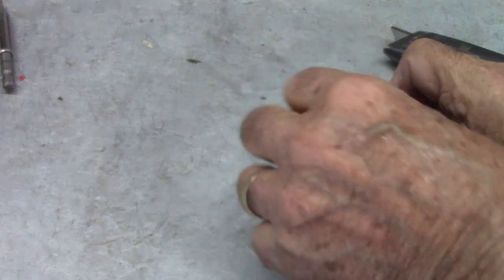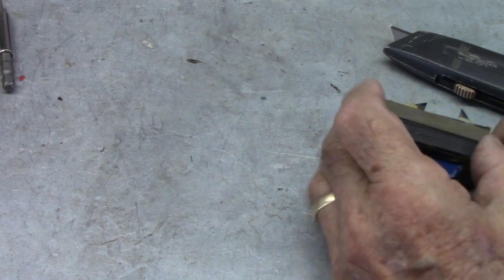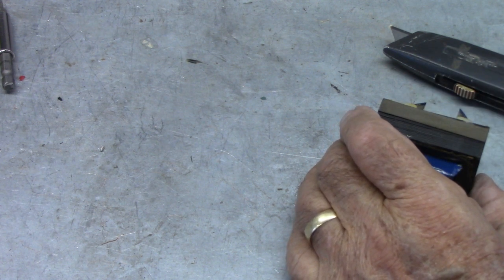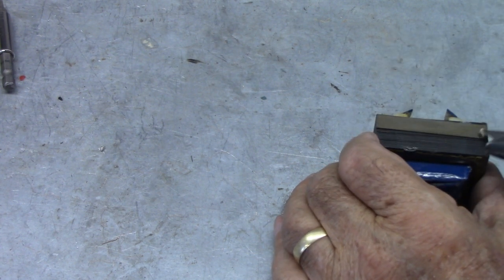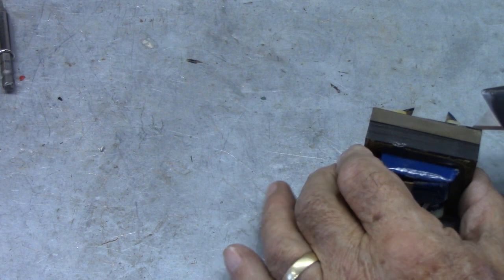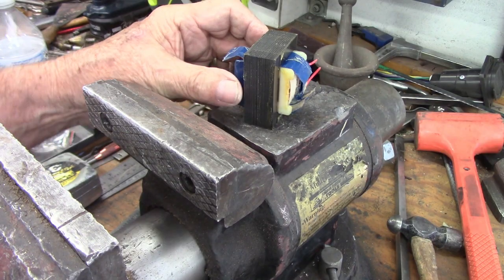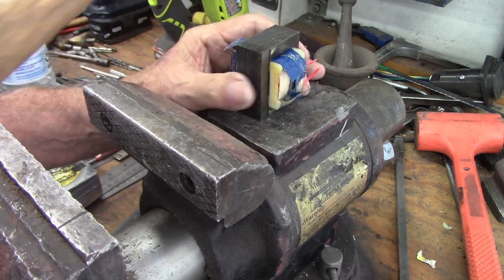So let's do that. And this one has a little piece glued across. They call them the E's because these are E-shaped pieces. So I don't know if I can get a blade under that or not without cutting myself. There we go, came off. So there's many ways to do these, but I'll start off with the way that's always worked for me in the past.